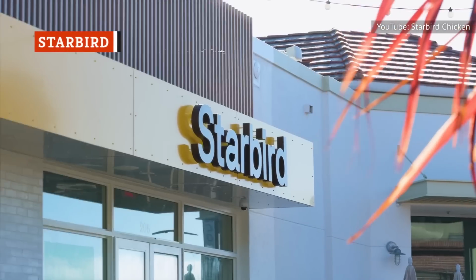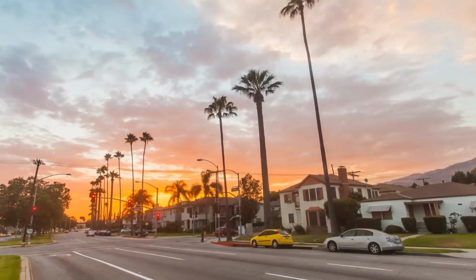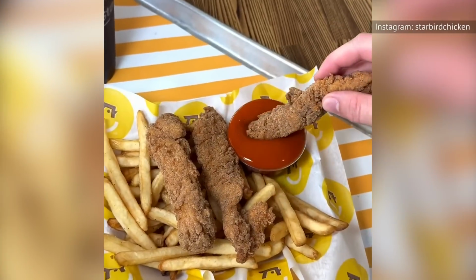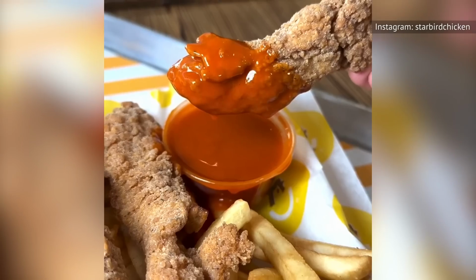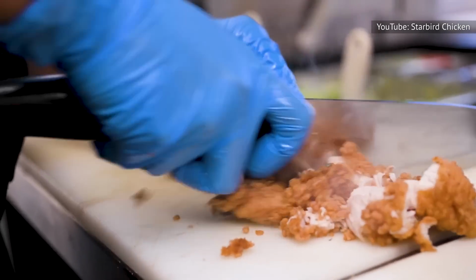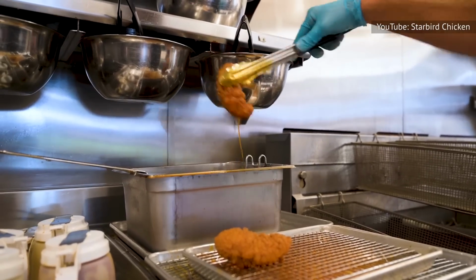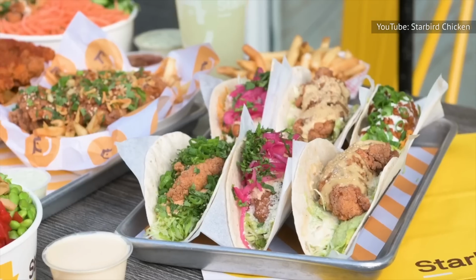Starbird Chicken may not be a chain you're familiar with unless you live in California, but if you happen to live on the West Coast and love chicken, it's worth a stop. The restaurant's slogan is positively delicious chicken, so you know they're ready to stand behind the product they're serving. One of the things Starbird does differently than most restaurants is source their chicken locally. That means it's fresher than if it was shipped across the country, which makes it easier to adhere to the promise of never-frozen, antibiotic-free poultry.